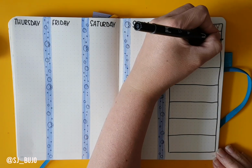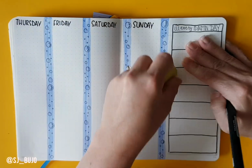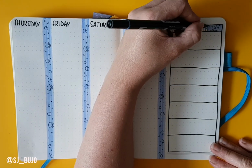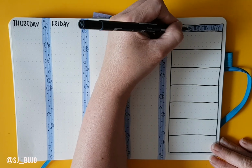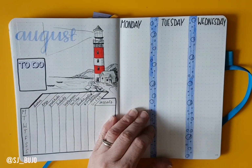My trusty grey Tombow. As I've said in previous posts, I use it in every single video. I'm sure that I don't have a spread in my own bujo that doesn't involve that grey colour somewhere along the line. It's so great adding drop shadows, just giving a bit of definition. It's really nice. It's not too dark, it doesn't stand out too much. So there's the second page all set out.